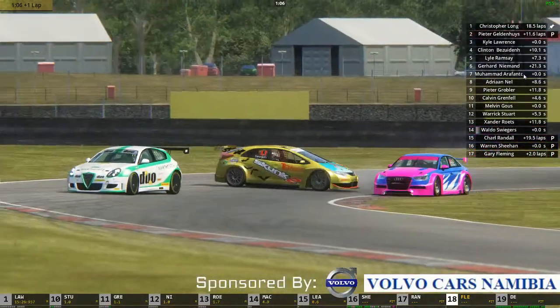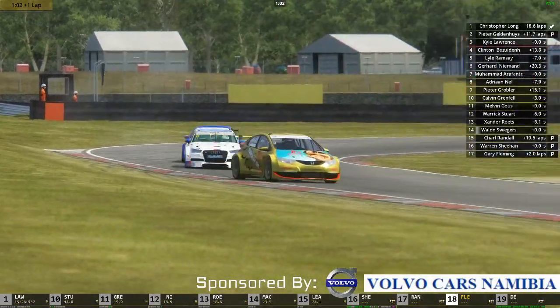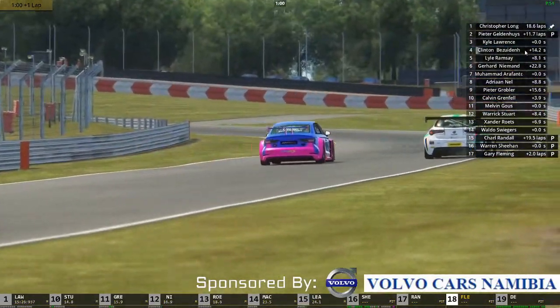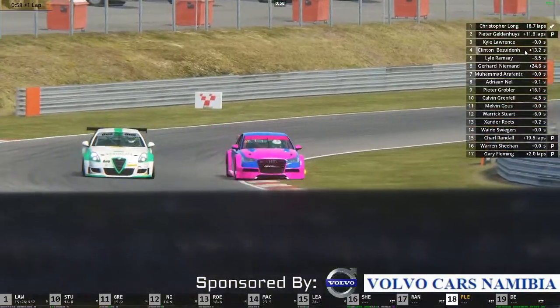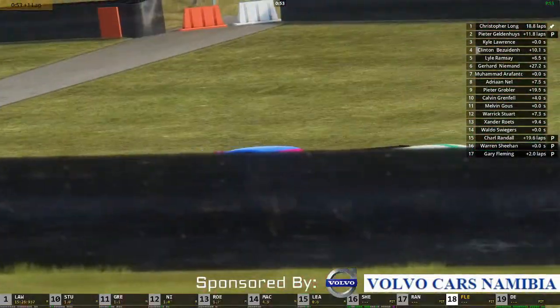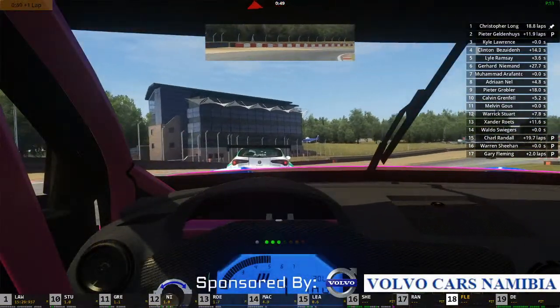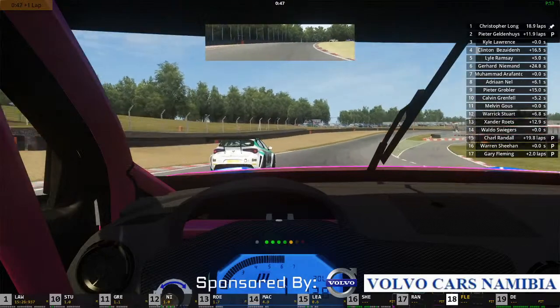Ahead of, oh, he nailed him! Clinton Besaidenote just tagged the back end there of the Honda Civic of Waldo Swiggers and sent Swiggers packing, and now he's having a look there at Mohamed Arafanto, as they work their way through that right-hander down through the dip.